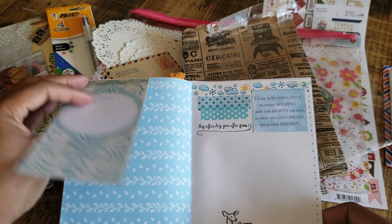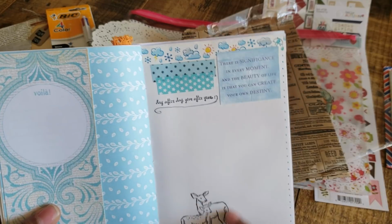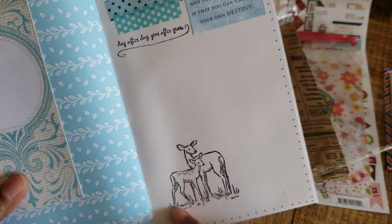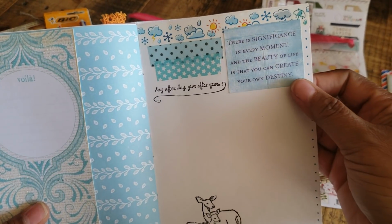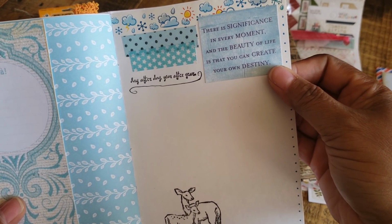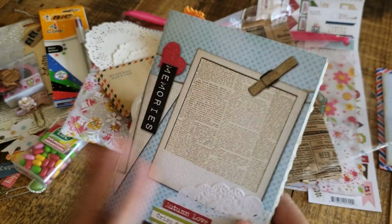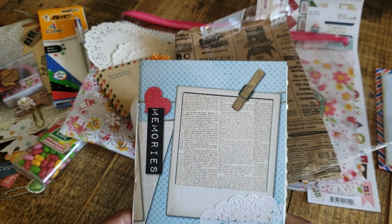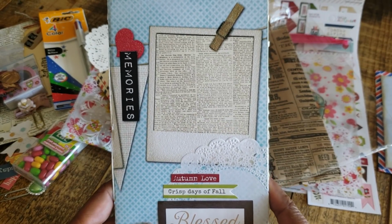And then she added a tab here. And then she did some stamping here. And she put this beautiful stamp. I love that stamp. That's really pretty. There is significance in every moment, and the beauty of life is that you can create your own destiny. Love that. Christina, this is so nice. I absolutely love it. Thank you so, so very much. I cannot wait to decorate this.